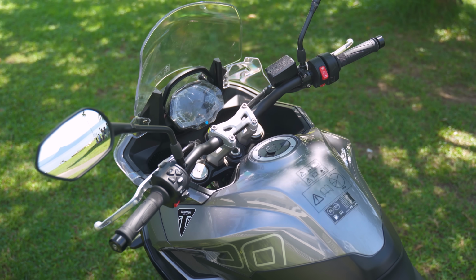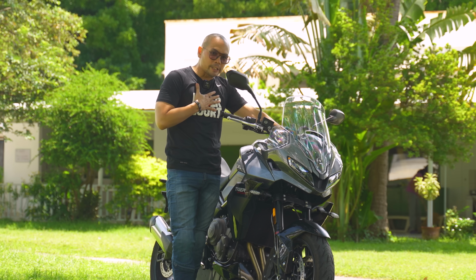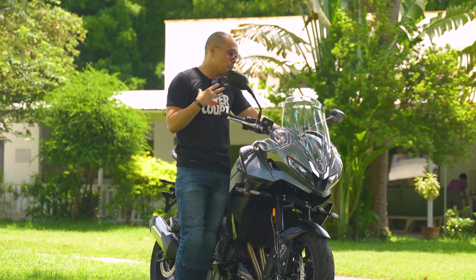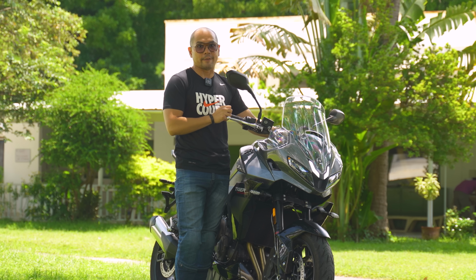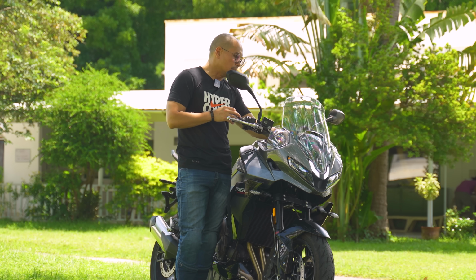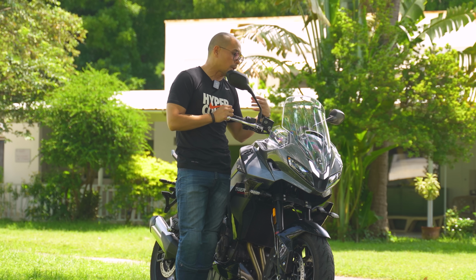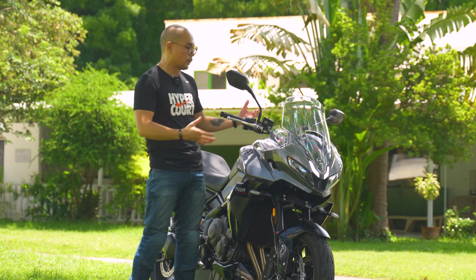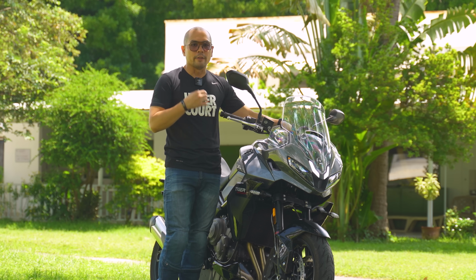Now, speaking of the dash, as I mentioned, it is not TFT. And I personally don't think that's a big deal. But if you really wanted a premium feel for a motorcycle, it would have been a bonus if it had a TFT instead of this. This is kind of the same dash that's on the Daytona and some of the other Triumph motorcycles. I think it's okay, but I know there are people out there who, for a premium brand like Triumph, are going to want premium parts. The dash, for me at least, is okay, but for others, I think they would consider that a miss.